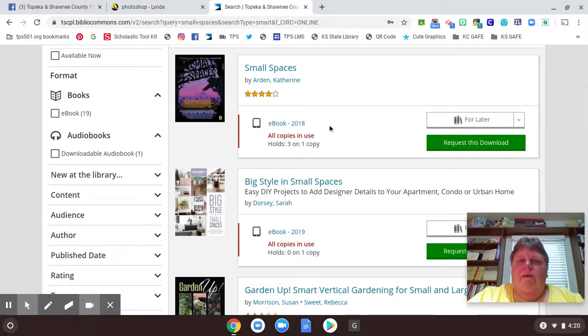Okay. So there are 3 holds on this one copy. When it says ebook like this, it means that this is on Overdrive. So Overdrive is the platform where the library can purchase content and add it to its collection. So I'm going to have to go in there and delete my request because Small Spaces is there. So you can go in and put a hold on it, and when it's your turn, you'll receive an email saying that it's time to get it.